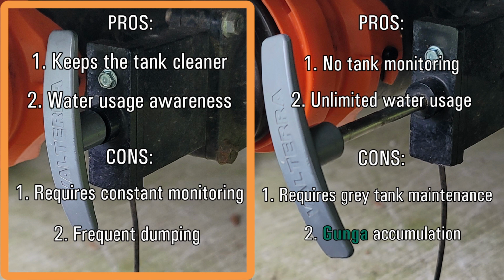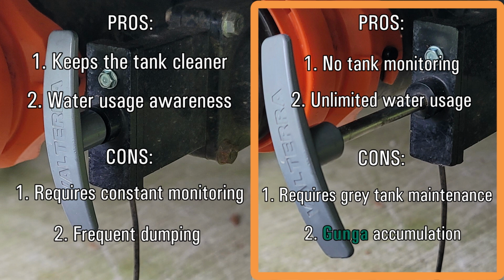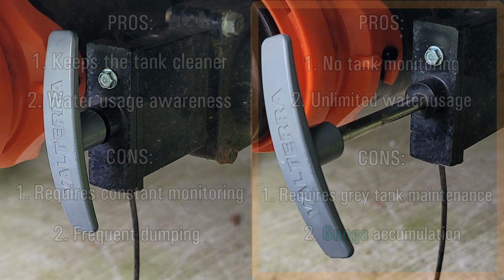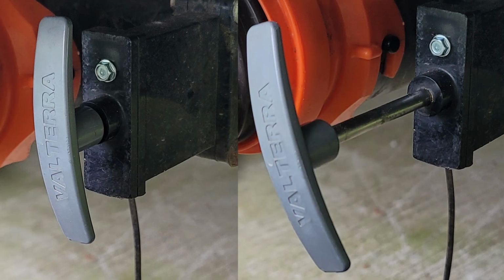If you prefer keeping your tank cleaner and being more water efficient, keeping the gray tank valve closed is the way to go, but at the cost of monitoring and having to dump. By contrast, if you prefer to be able to use as much water as you like without worrying about monitoring your gray tank levels, keeping the gray tank valve open is the better option, but at the cost of risking gunga buildup and needing to deep clean the gray tank out more often. And now you know. As it turns out, keeping the gray tank valve open or closed is not a black and white matter. It's more of a gray area.